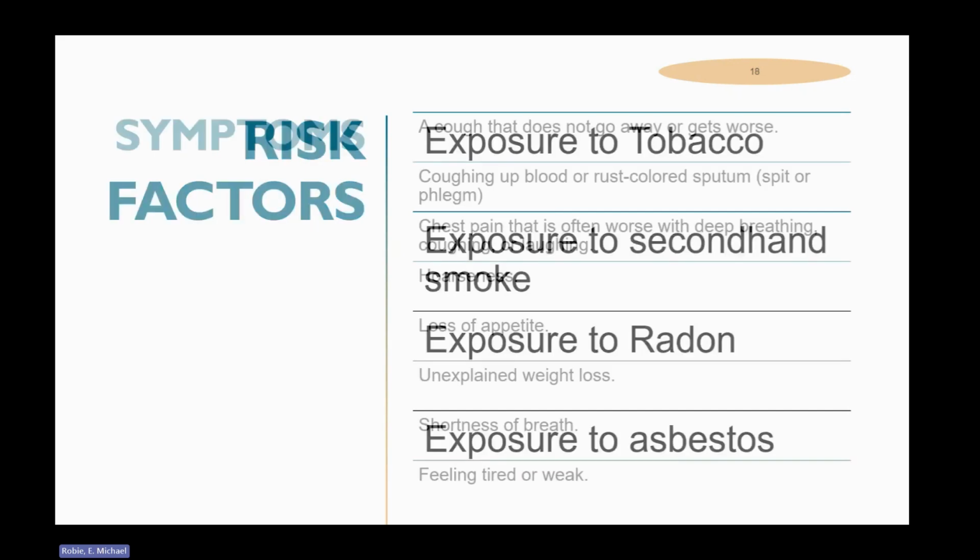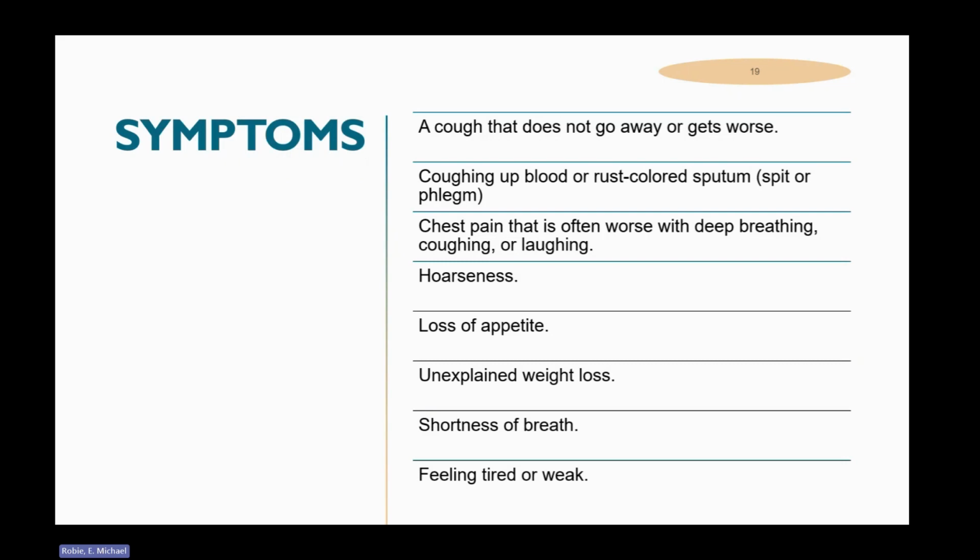When they do have symptoms, again, it usually means an advanced disease that has created issues within the lung. A cough that does not go away, coughing up blood or rust-colored sputum, chest pain, hoarseness, loss of appetite, unexplained weight loss, shortness of breath, and feeling tired or weak. Unfortunately, these could all also be symptoms of COPD or other types of lung diseases. So a lot of times if someone is a heavy smoker, they may just say, well, it's because I smoked, and move on. But I think really focusing on these patients matters.